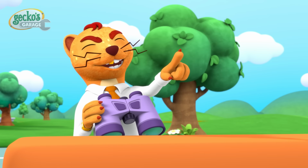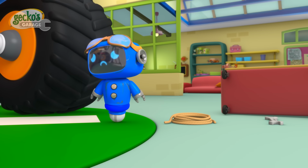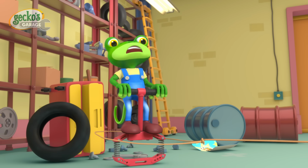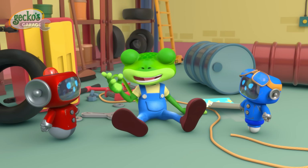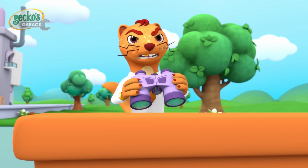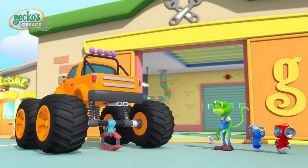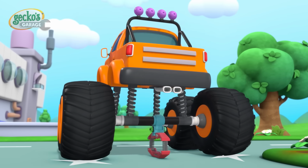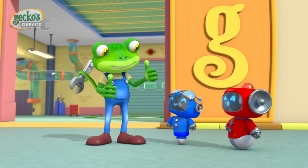Mechanicals! Thanks, Mechanicals. I think that car jack is a bit broken. Wait a minute. Okay, Max, give it a try. I guess there's a use for everything. Good work, everyone.